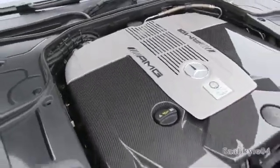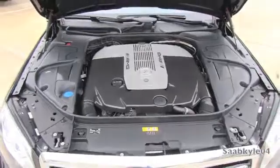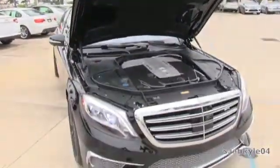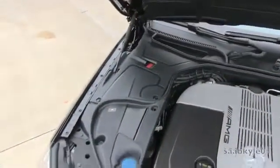signature. It's all aluminum with a single overhead cam, 36-valve design, port fuel injection, and a compression ratio of 9:1. Some highlights include an aluminum crankcase, forged crankshaft, multi-spark ignition system, air-to-water intercooler, and a standard Eco Start-Stop feature to save a bit of fuel when coming to a stop.